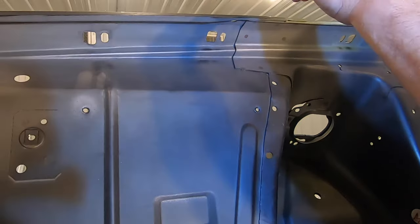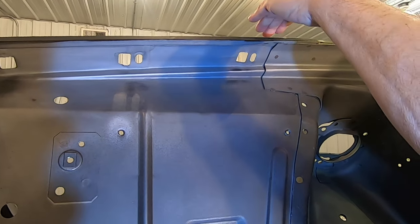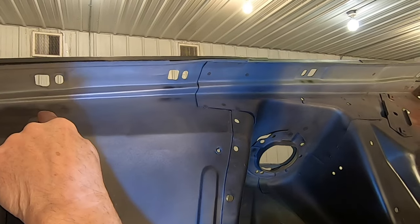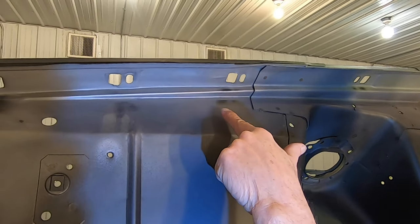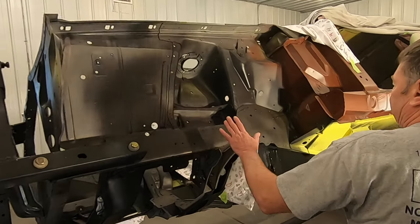You can see where Dearborn Assembly spray-painted topside, and some of that overspray blew through those fender bolt openings. The factory never got up underneath and painted upside down to try and protect that metal from rusting. And this is how Bob will restore the car. That's why examination is so important. Once it's gone, it's gone.